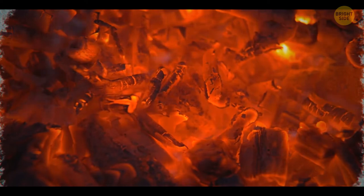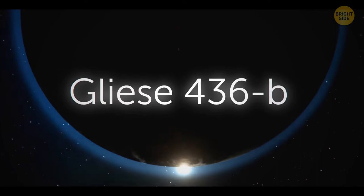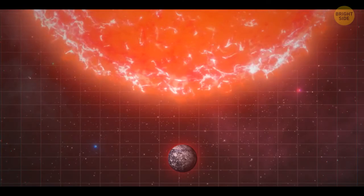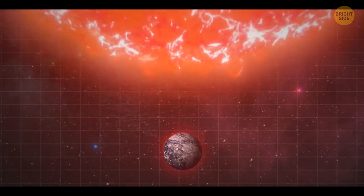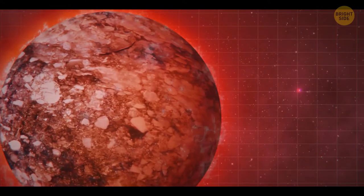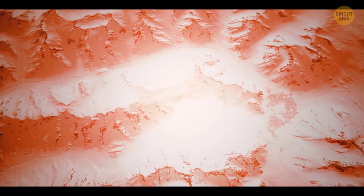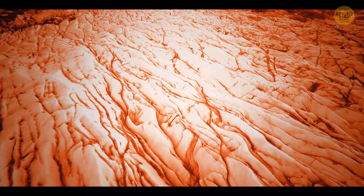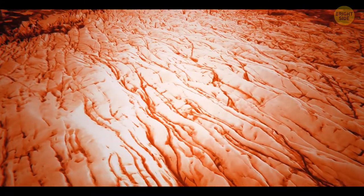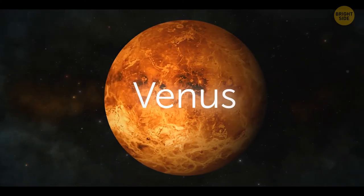If you ever wondered what it's like to walk on ice and hot coals at the same time, Gliese 436b is a planet that would give you a vivid example. Being extremely close to its sun, the Neptune-sized exoplanet boasts temperatures hotter than a blazing oven. And yet, it's covered in ice, which burns incessantly. This ice is much denser due to the enormous gravity of the planet, staying solid even under extreme conditions and not melting away.